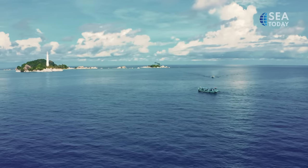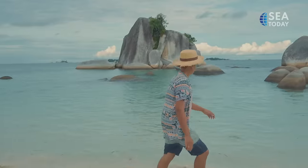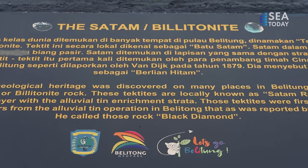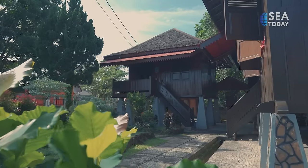Say hello to the island paradise hailed as the UNESCO Global Geopark. Previously, we've toured the geosites and seaside treasures of Belitung Island. But what's a geopark without its interconnecting cultural heritage? So today, we'll delve right into that.